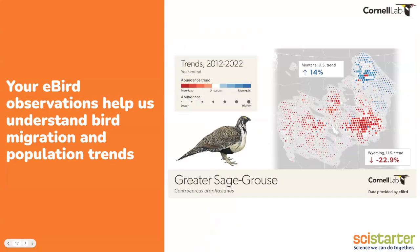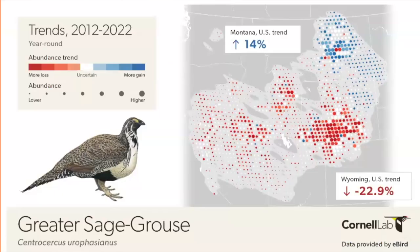Another really fun example here, a happy map. I wanted to show a happy one, is these tools can be used by land managers to really assess how their conservation strategies are working. So this is a map of the range of the greater sage grouse, a beautiful bird that lives in the Western United States. And over the last 10 years or so, different management strategies have been put in place in different parts of the range.